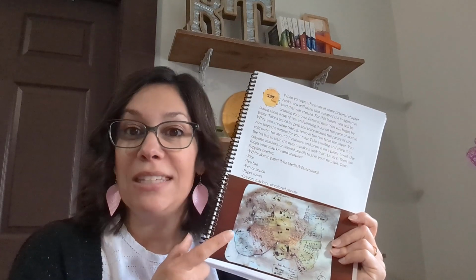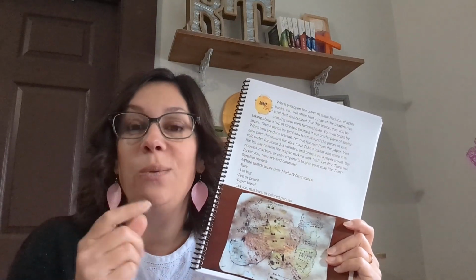There's going to be some fun in every lesson. This is some type of hands-on activity that you're going to be doing that will tie into the book. Love it. These are always so much fun. These are probably my kids' favorite part of the whole thing.